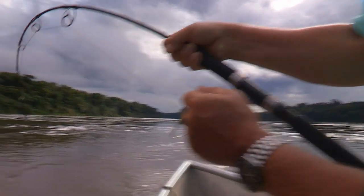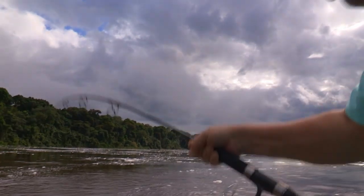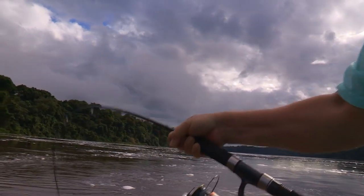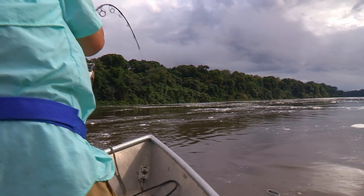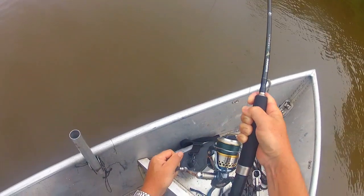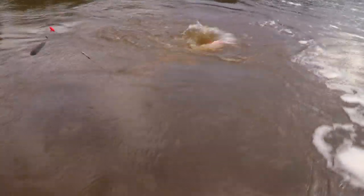Oh man! Woo! Well, it's a stronger one. If he's not bigger, he's sure stronger. Oh, come on! Oh! Wow, that is a pole bending fish. Yeah, definitely. He's a stronger fish. A bit bigger though than the last one. It's getting bigger.